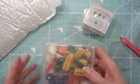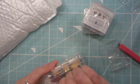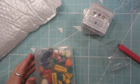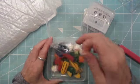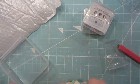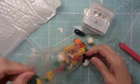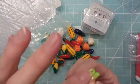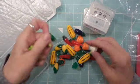Then for food, these are bigger than what I thought. But for my big cookbooks, I think they'll be just fine. Oh, these are pretty cool. Oh. Some don't have... Oh, that's got a hole. Okay. It's got onions, which are really cute.